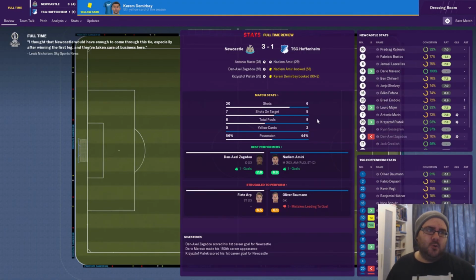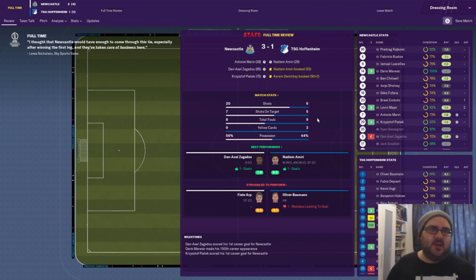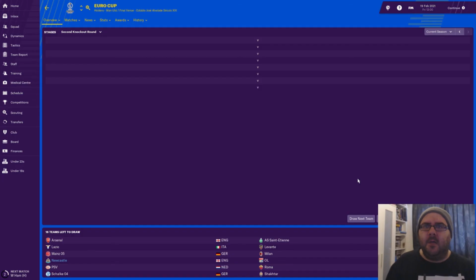But that is it. Full-time whistle goes. 3-1 on the night, 4-1 on aggregate. We go through to the second knockout round of the Europa League, and you'll see the draw next. Here we go then. Second knockout round of the Europa League.